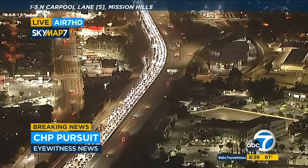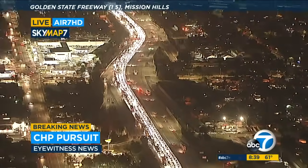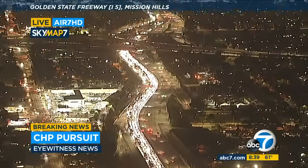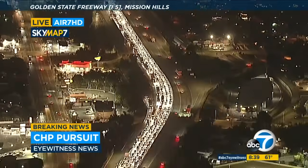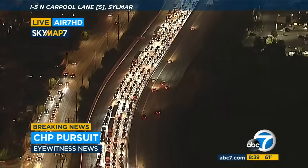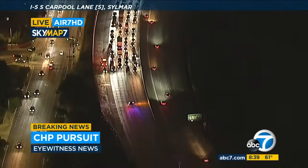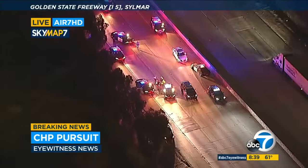But for the time being, you can see a bumper-to-bumper standstill traffic jam here in the San Fernando Valley. Again, that's the northbound side of the 5 freeway, the 118 near the top of your screen here. That jam is taking you all the way back to downtown LA, all the way back to the East LA interchange. We are seeing a massive traffic jam as a result of this pursuit.